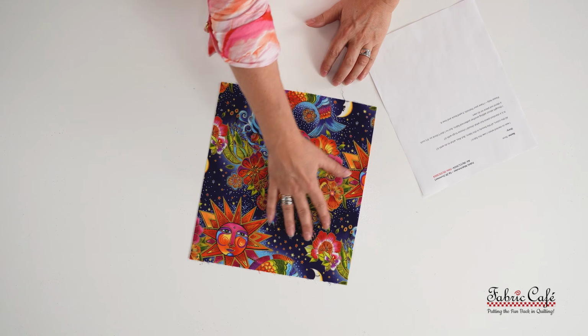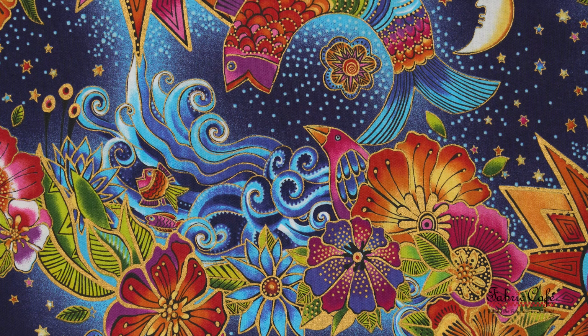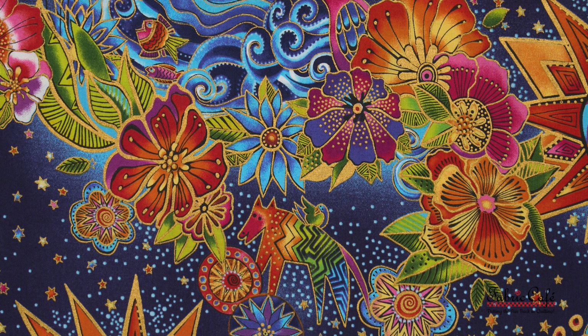Our first participant is Rose, and she sent in this striking, just gorgeous fabric. So we have here all of these fabrics on a navy blue background, all of our flowers, our suns. We have some fish in here, some waves. There's just so much to look at, and it's so very interesting. We also have just a little outline of gold, which I think is really nice and gives it just a touch of that reflective quality when the light hits it.